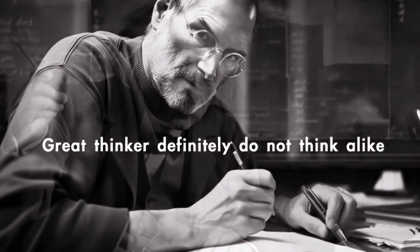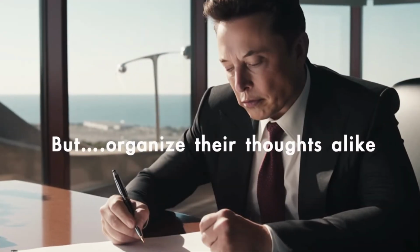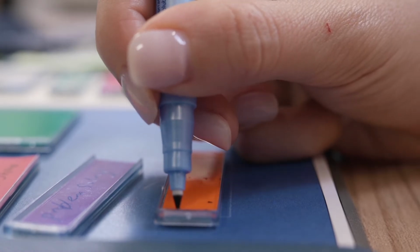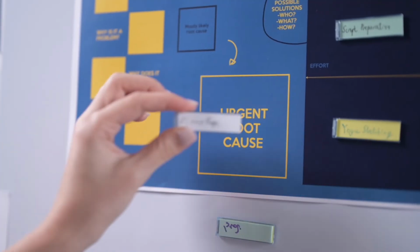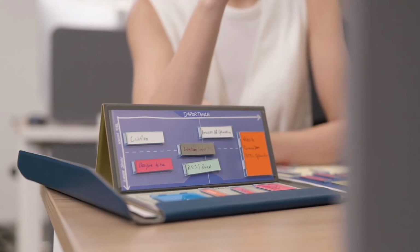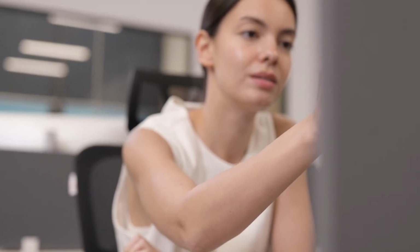Great thinkers definitely do not think alike, but they do organize their thoughts in a similar way. MoveNote lets you jot and wipe easily, prioritize your tasks, and move around your thoughts. Visualize your plan at a glance. Stay on top without feeling overwhelmed.